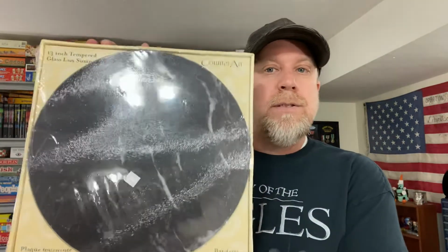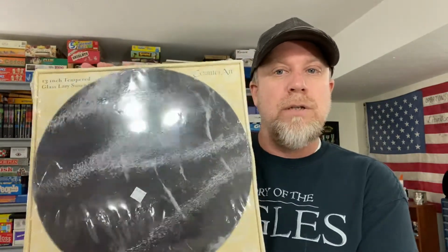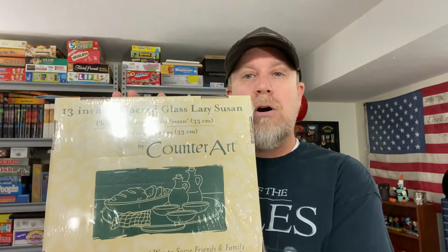Okay, I was fortunate enough to find an item that is brand new, never been opened before. And you can see here, this is a Lazy Susan. It's got a marble finish to it. This came in at $3.99. It's a 13-inch Lazy Susan, still wrapped in the original box by Counter Art. And this is something that sells really well, any kind of home goods. So we're looking forward to seeing how that does.